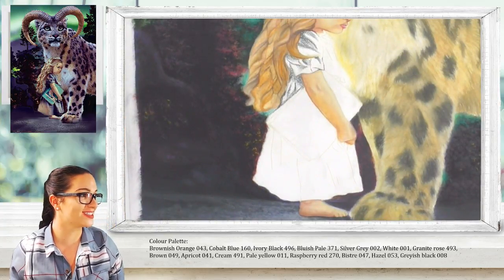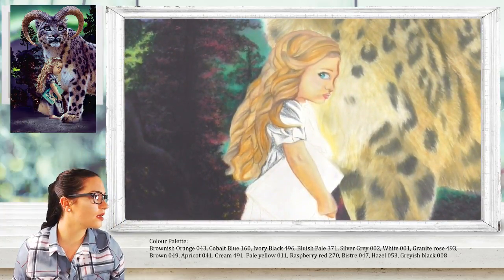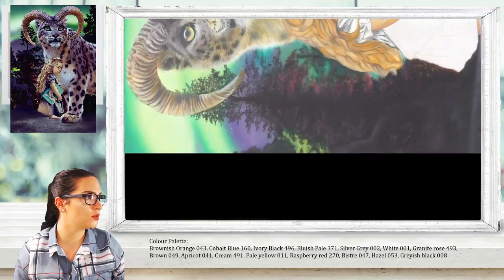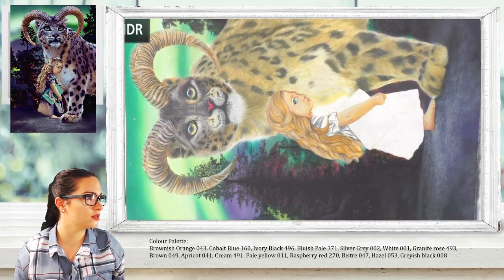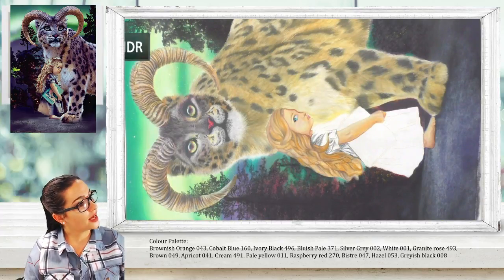I'm going to call it. I'm so hungry. I really want to eat something now. But I'll show you guys the whole picture from the side. So let me turn this around. A little bit of a better perspective. Sorry about the little HDR symbol at the top there, but that is what it's looking like.